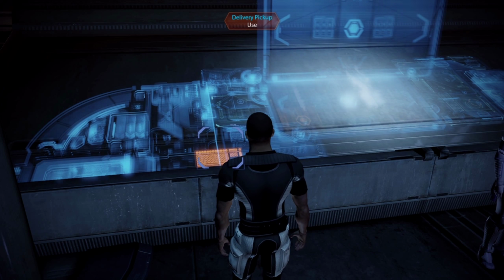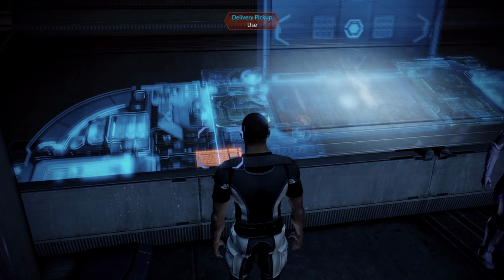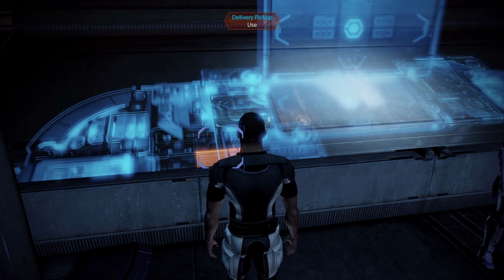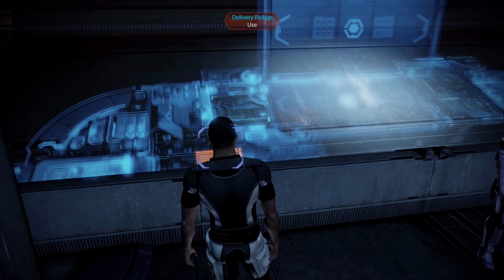It'll also give you a random amount of minerals. But anyway, there's two different ways to exploit it, depending on how much exploitation you want to do. The first thing is you can quick save before looking at it, and then if you don't get what you like, you can reload. The other way is to just manipulate the calendar and keep checking back.